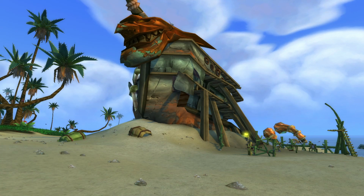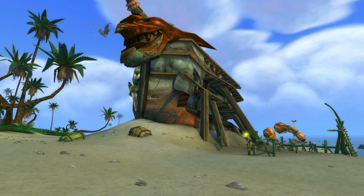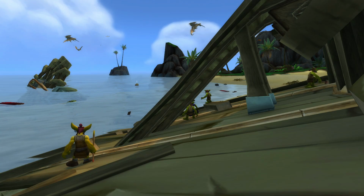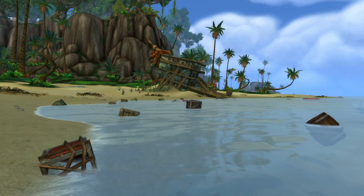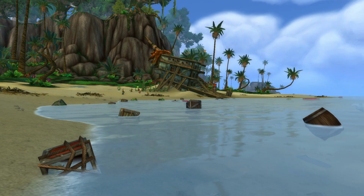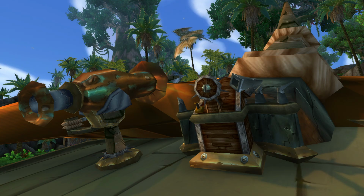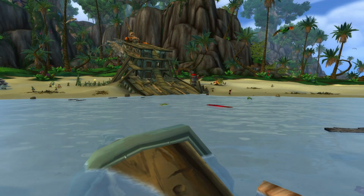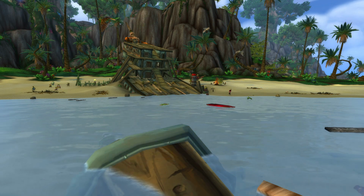8. Number 8 is Trade Prince Gallywix's yacht that crashed along the shipwrecked shore on the Lost Isles. So if you make a new goblin character and do all the quests around Kazan at Bilgewater Port, you eventually get to a point where Deathwing causes the volcano to erupt and everybody has to evacuate. That's when Trade Prince Gallywix offers his yacht up to people for a price to escape the island. Then while out at sea, an Alliance vessel attacks and sinks the yacht and it crashes into the Lost Isles.